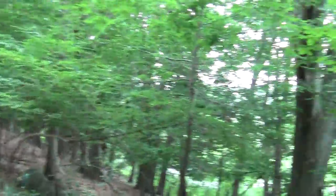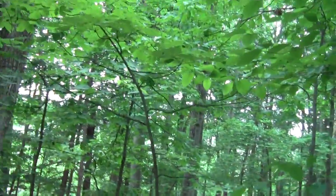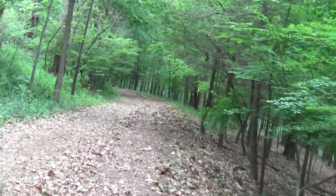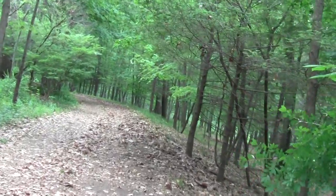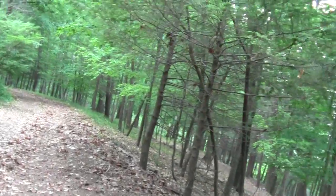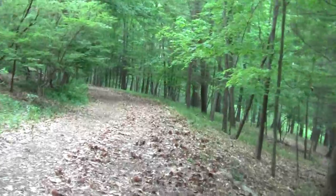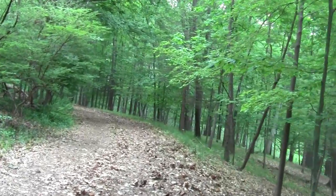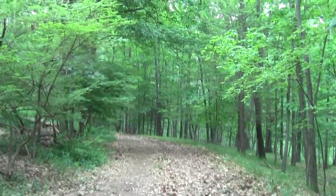This looks like it might be the switchback trail that goes down to the gazebo. Oh, this is good timing.